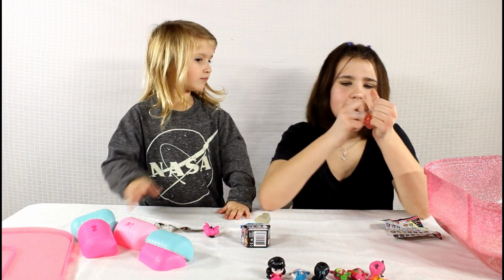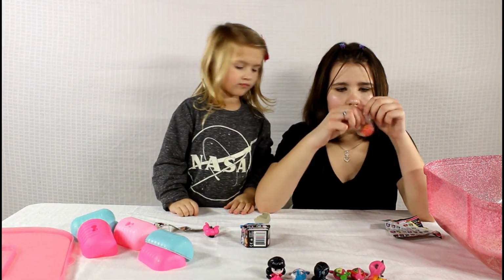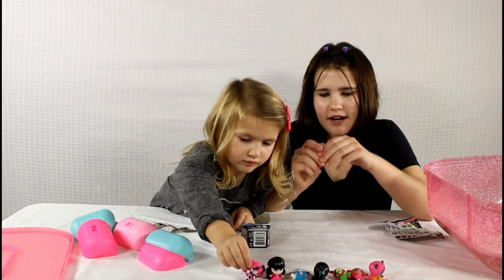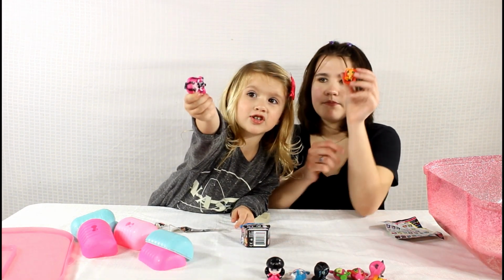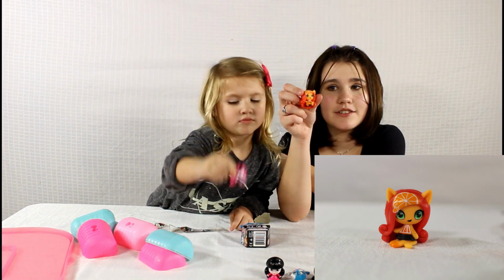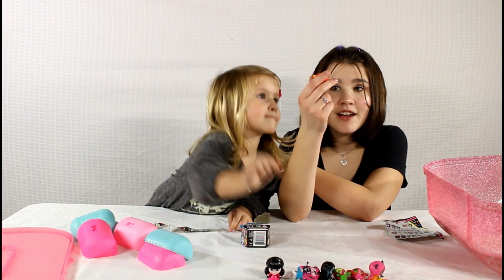Another fantastic find. I think fantastic find means that it's almost rare. It's not very common. Oh, look, it says on the lid. She is a fruit ghoul. So cute. And it's orange for Florida.